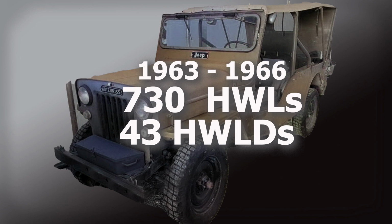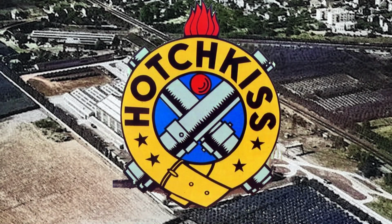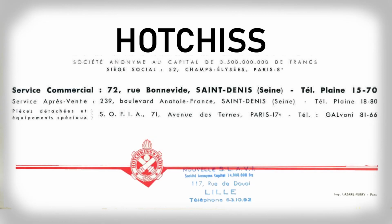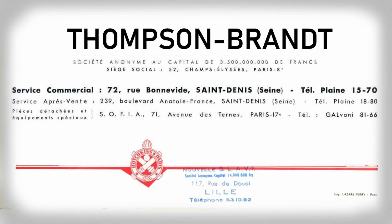This was not really surprising given that the designs were technologically obsolete. Hotchkiss ceased vehicle production in 1970, and all tooling and machinery used in the production of the JH and HWL were sold to a company in Spain. In 1972, the company was renamed Thompson Brandt. Hotchkiss, like so many other well-known automobile manufacturers, had finally vanished.